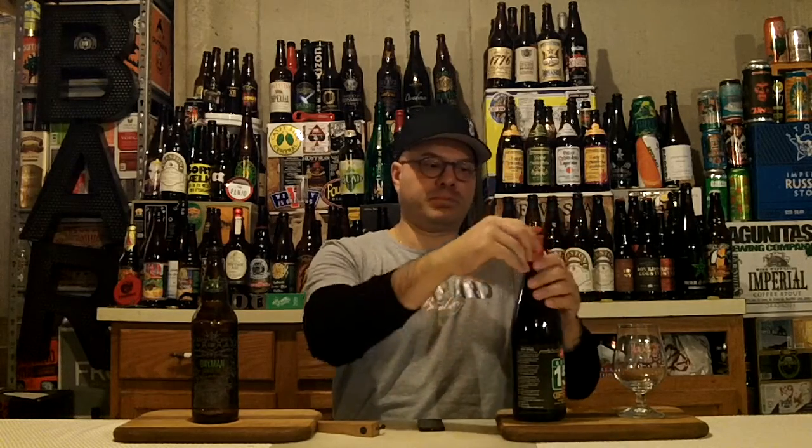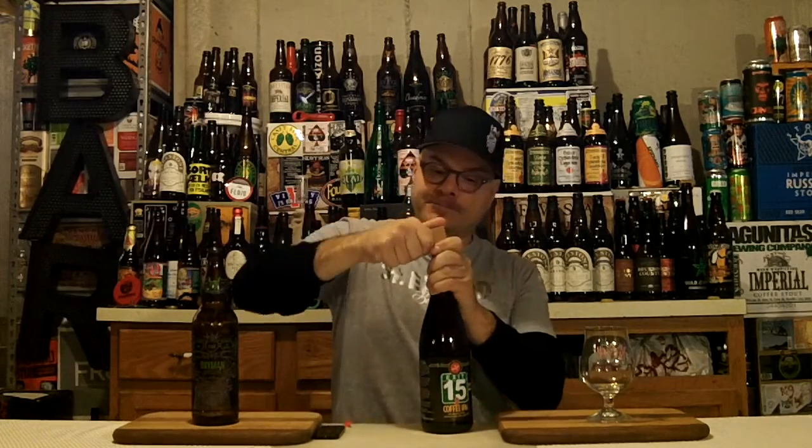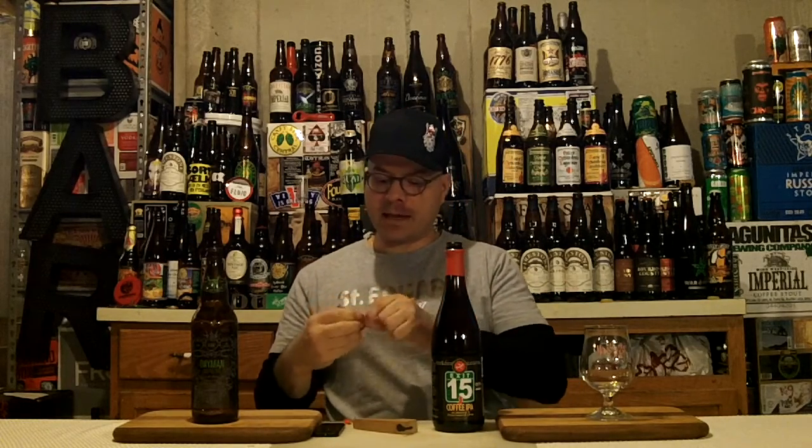So, time to rip the top thingy plastic off of this as much as I can get. Let's get the top popped, get it in the glass, and tell you what's up with the Exit 15 Coffee IPA. Boom. Like it says off the top, this is probably, yes, an obsessively collectible Flying Fish crown. Let's get it in the glass.